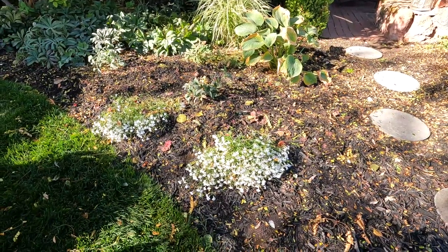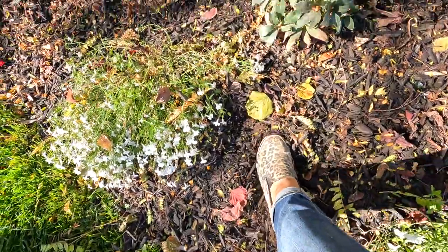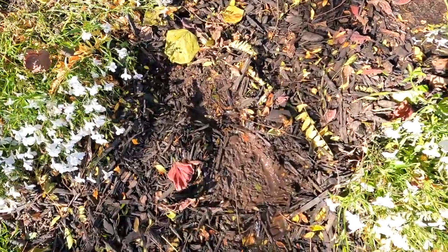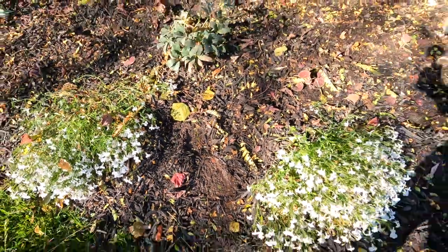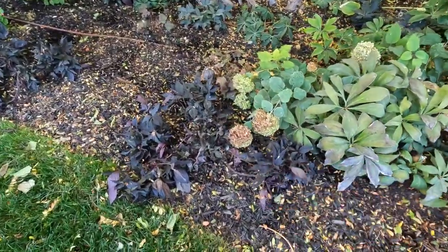But I figured out why the lobelia did so well all year. It's not supposed to be this wet. Like my feet were starting to sink down into this flower bed. So I got to figure out what's going on here. Also, while I'm over here, I'm going to go ahead and pull the sweet potato vine.